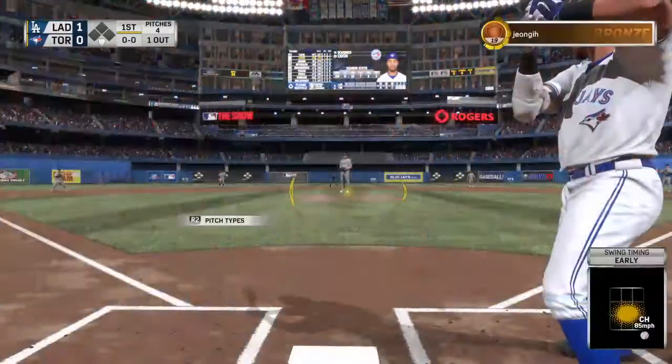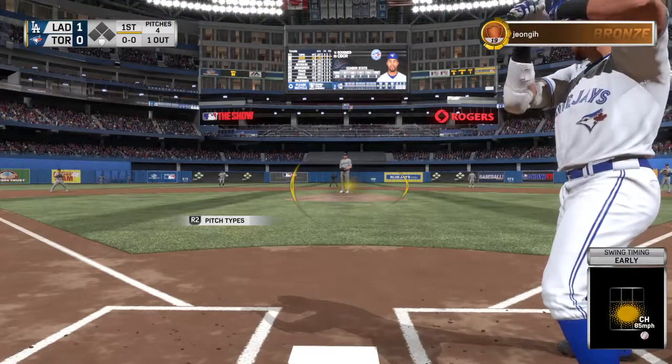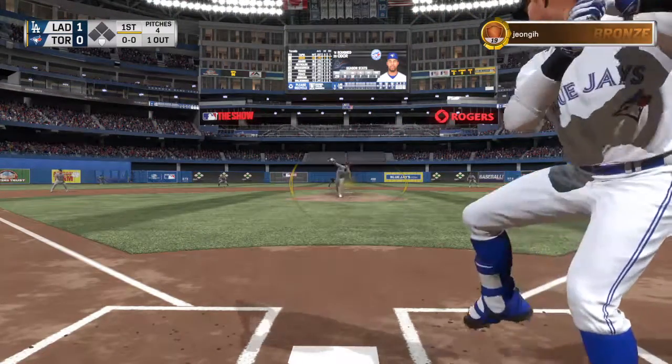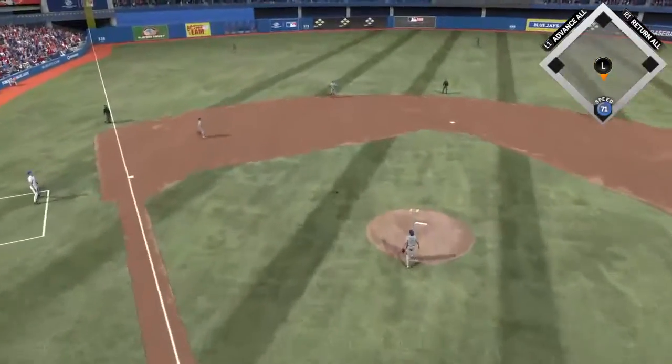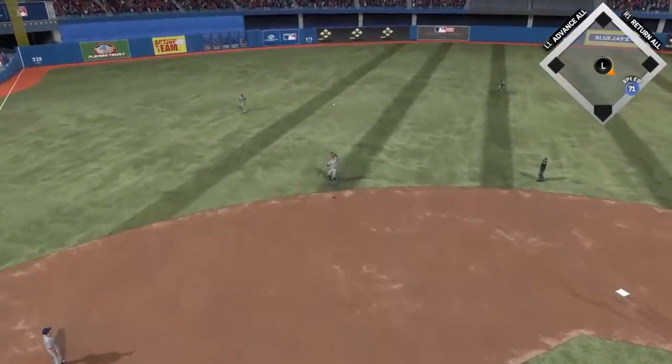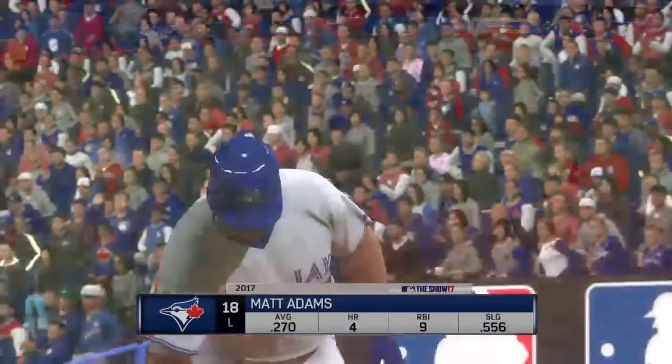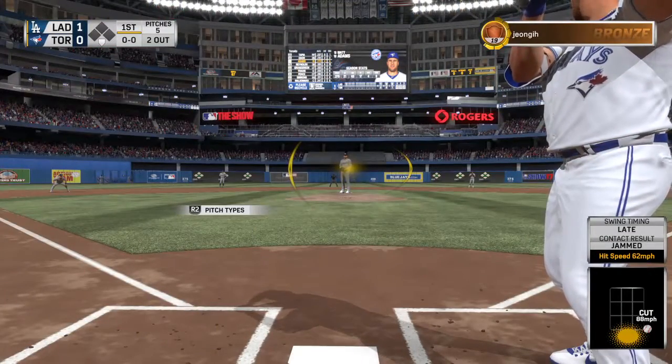Digging in, Rougned Odor. He's ready for his first at-bat of this early season contest. Now a swing at a ball popped in the air back behind short. Correa ranges back, and he has it for out number 2. Here's Matt Adams now. No one aboard for him, and 2 gone here in the first.